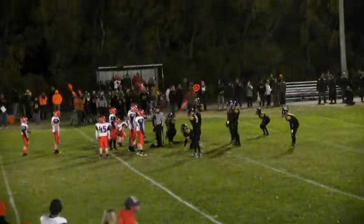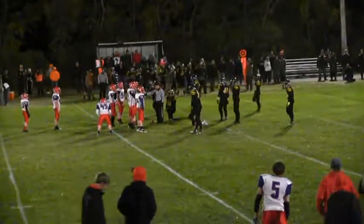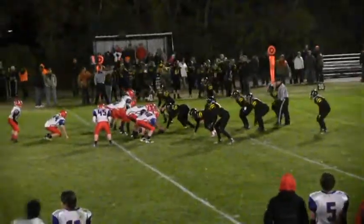There was a penalty on that last play of sideline interference. 15 yards from the end of the play. No, it was more than that. They marked off a long ways. They marked off 20 yards from line of scrimmage is what they marked off.